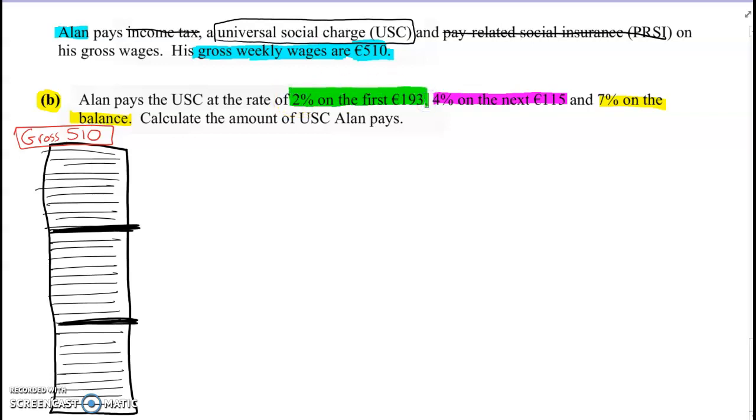Then we colour in the box similar to what the percentages are here. So 2% on the first 193, we can colour that in there, green. Some people like to write in that this goes as far as 193. They can do that, no need to confuse yourself though. And then purple would be the next box, because this is our next part in the question. And then yellow for the third one, yellow on the remainder or the balance. This is the tricky one, the yellow part.